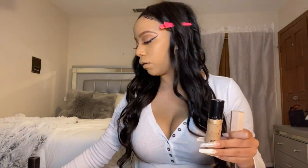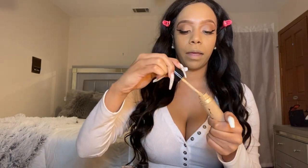I love the way your face looks once you put your foundation on, totally my favorite part. Okay, you guys, so I'm gonna go in and we're gonna contour now. To contour, I use two different things, cream contours and concealers. So I always go in with my Born This Way concealer in the color Warm Beige.